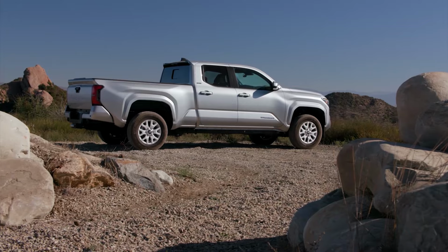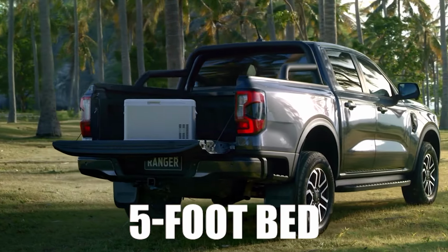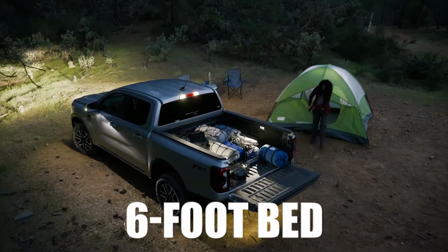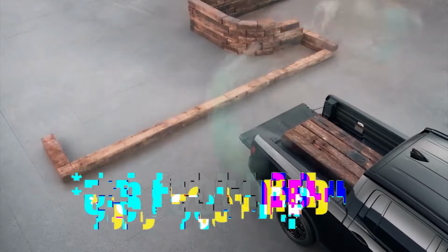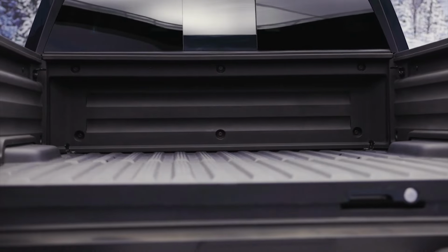You see, all of its competitors come with 2 different bed sizes, a 5-foot bed, which is standard for most trims, or a 6-foot bed, which can be optioned on the Ford Ranger, the Toyota Tacoma, and even the Nissan Frontier. The Honda Ridgeline comes with a 5.5-foot bed as its only option, which is great stuff as it is, after all, a unibody pickup truck.